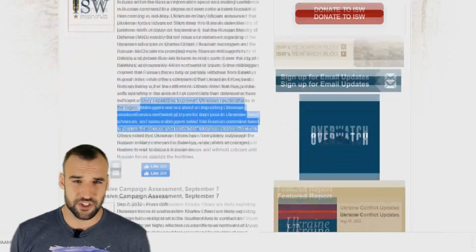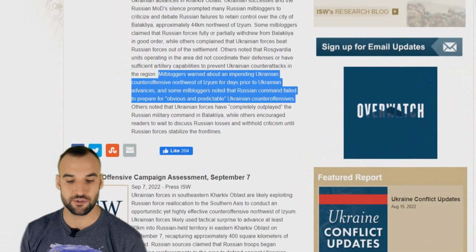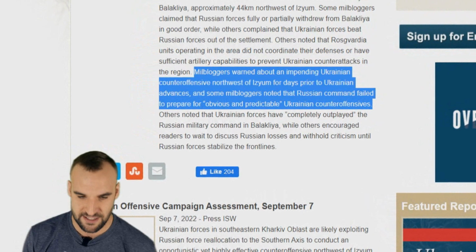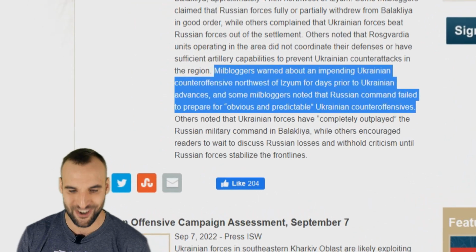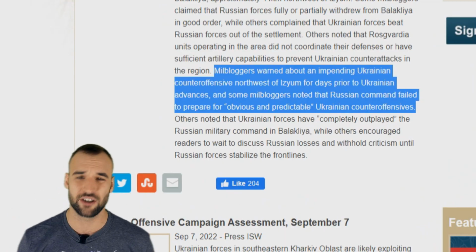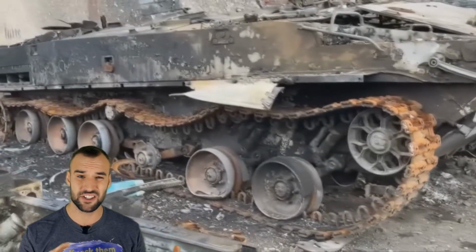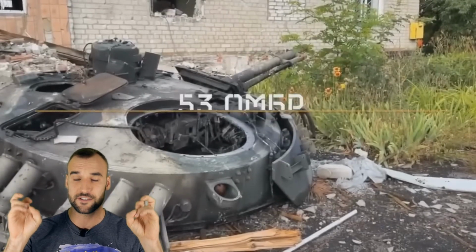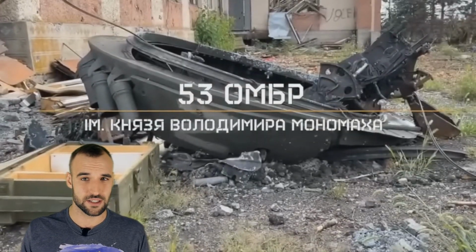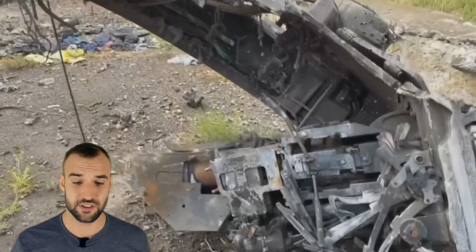According to the Institute for the Study of War, Russian military bloggers warned about an impending Ukrainian counteroffensive northwest of Izium for days prior to Ukrainian advances. And some military bloggers noted that Russian command failed to prepare for obvious and predictable Ukrainian counteroffensives. Even to the Russian military bloggers who kept an eye on the situation, this counteroffensive was obvious and predictable, but it was the Russian leadership who decided not to act. So there's no black magic here. It's just military negligence. Sounds like the Russian army.